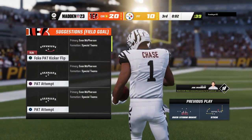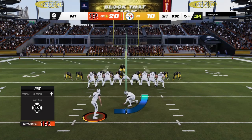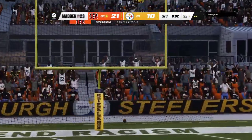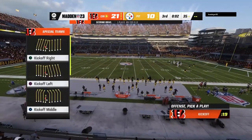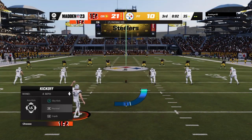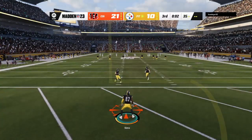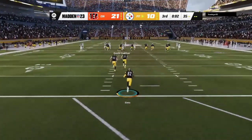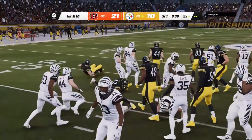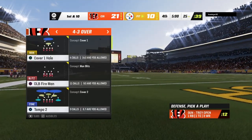Ja'Marr Chase, two catches, two touchdowns so far. And the Bengals are able to extend their lead in the final seconds of this third quarter. Extra point by McPherson, up and good, and that makes it a 21-10 game. After the touchdown, McPherson on to kick this one away. Here's Steven Sims on the return from his end zone. And he will be taken down on what will wind up being the final play of this third quarter. Three quarters have come and gone.